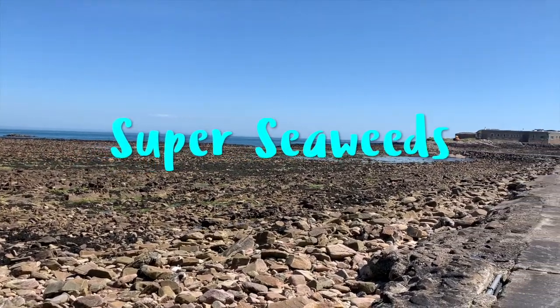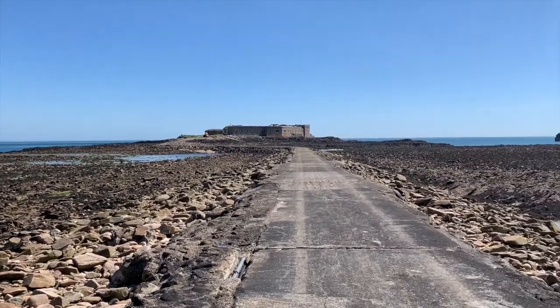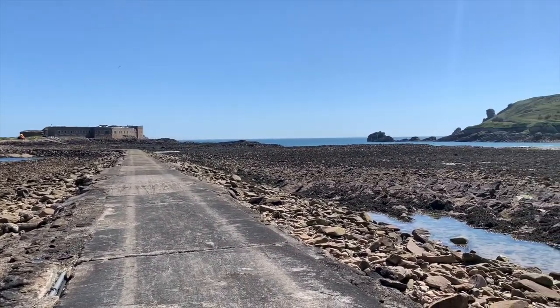We're here at the rocky shore on Longis Bay. The tide's really low today, so we're going to take the opportunity and show you what seaweeds we can find.